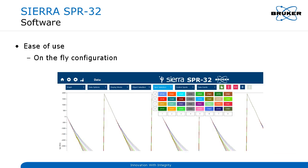And also, if you use the feature of the individual needle control, you can on the fly check and uncheck sensor spots and channels that you want to see or do not want to see.